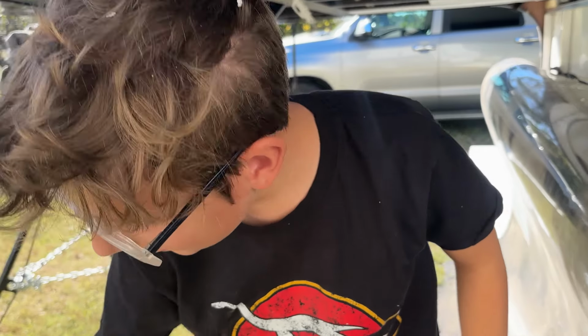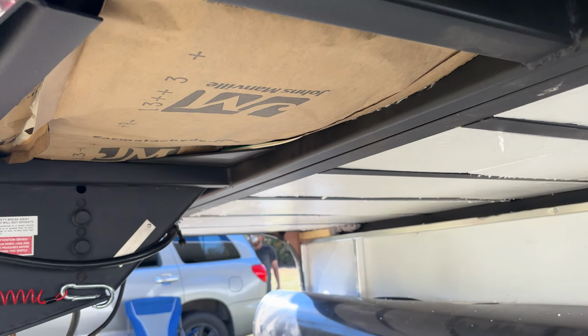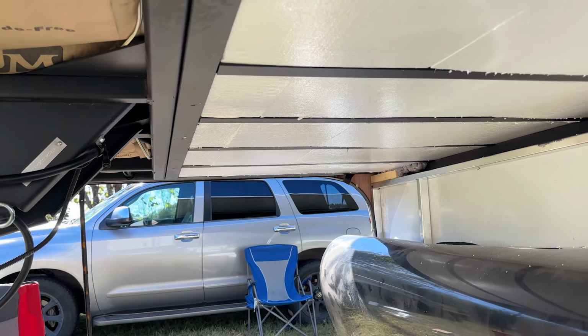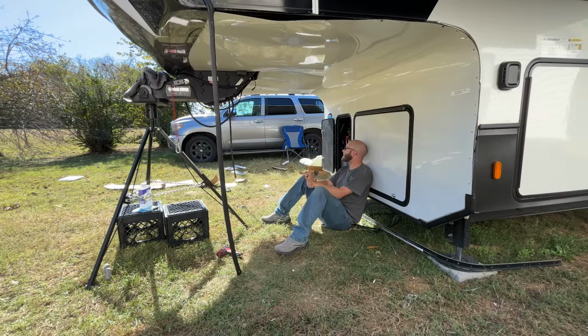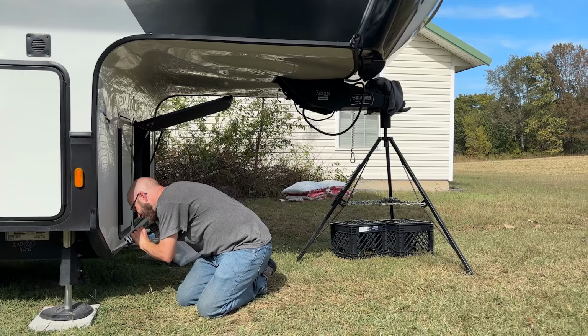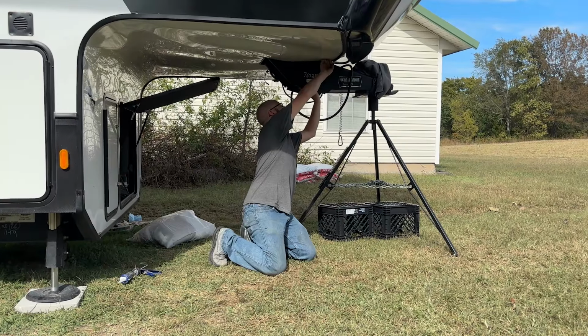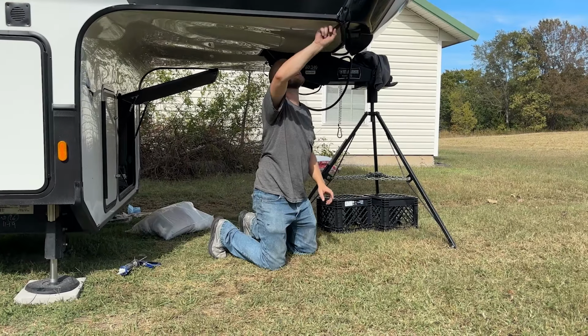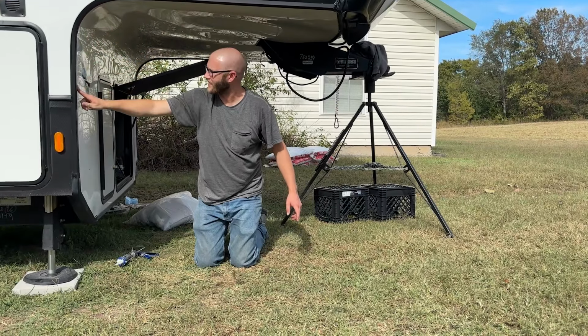Good job. All right. Now I know this is far from perfect, but it's a whole lot better than it was. This skin was a major pain to get back up, but we finally got it after a while. Then we just had to reseal everything. And now it's on to the next project.